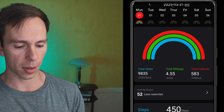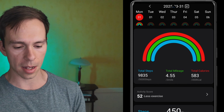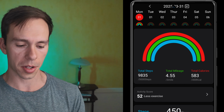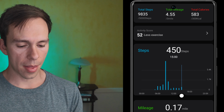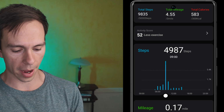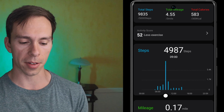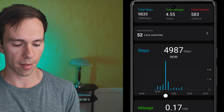So if I tap on the activity one, then you can see your scores from the last few days. So here's today. Again, you got these colorful rings showing your steps, your mileage, your calories, and then it gives you an activity score. And then there's your steps broken down by hour. So if I scroll this little dial over at about 9 a.m., that's when I was at the gym, I did about 5,000 steps. Probably pretty accurate. Not exactly sure. I don't have anything to compare it to.